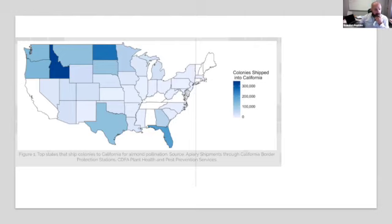This figure shows the number of colonies that move through California border inspection stations in January. It shows that Idaho has the largest number of colonies, more than 300,000 going into California in January. The number of colonies native to Idaho is probably 80,000 or something like that, so a huge number of these colonies. The reason so many colonies are coming out of Idaho and North Dakota in January is because of this new practice of storing bees indoors.